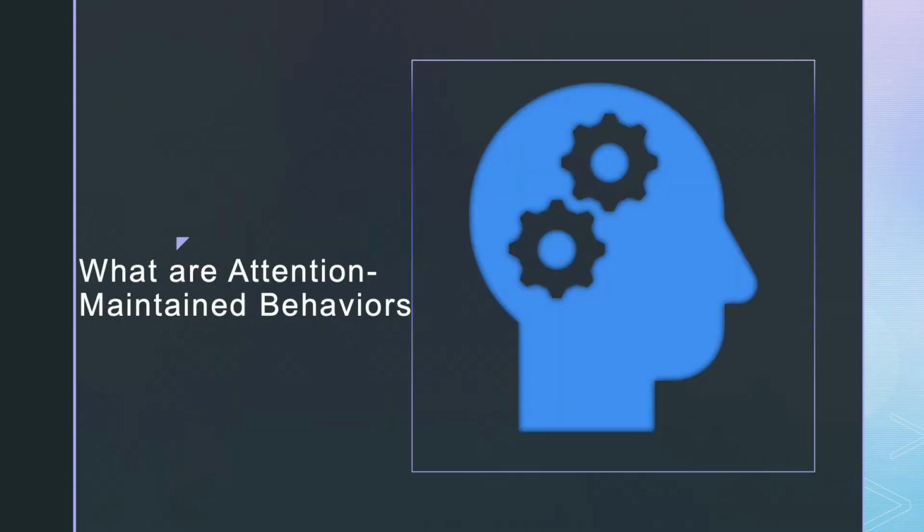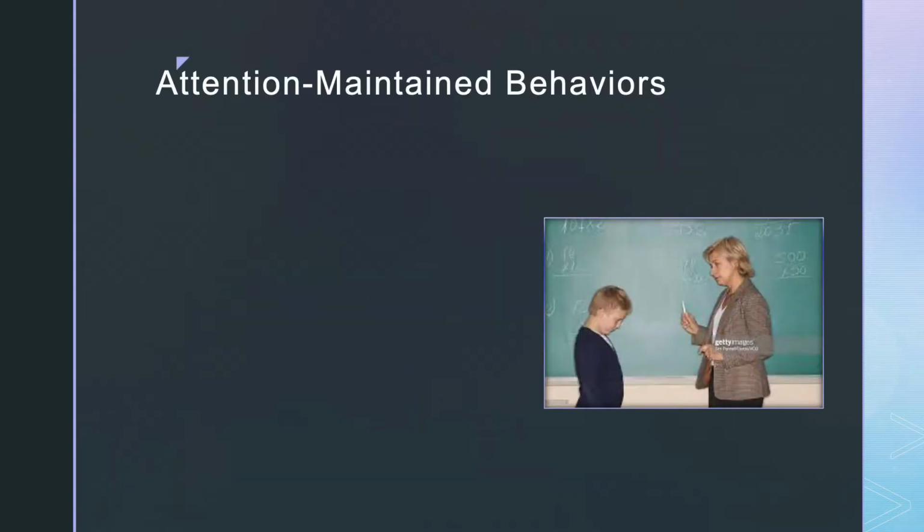So this brings us to our first section. What are attention maintained behaviors? Attention maintained behaviors are one of the common functions of behavior that BCBAs target.